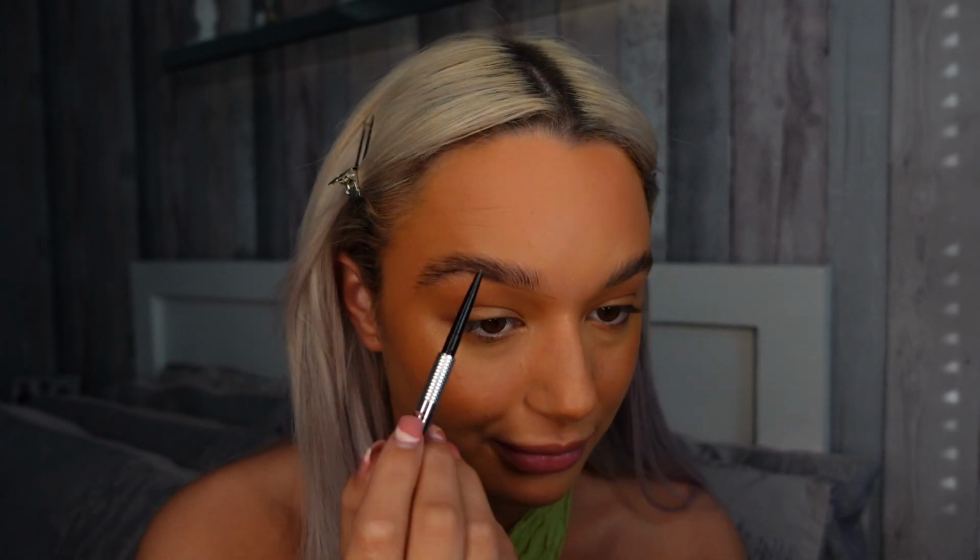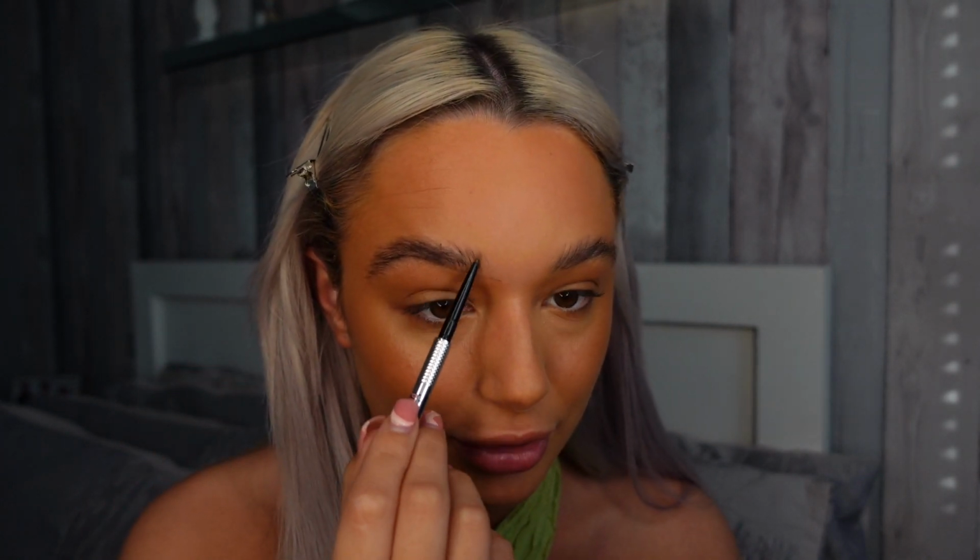And then just fill in the front. Again in the brush stroke hair kind of way. Just like that. And then we brush them through. That is it. That is all I do for filling them in, and then I use a brow gel, and we'll get onto the brow gel in a sec. Right, I'm just going to do the other one and then I'll be back. And that is it. Brows are done.